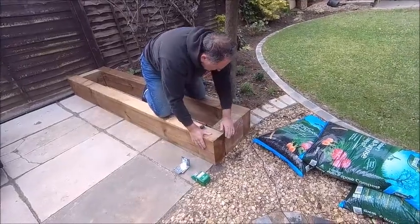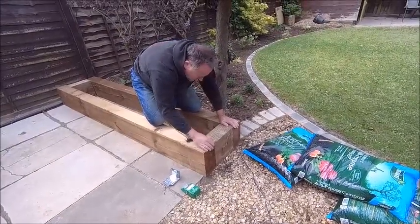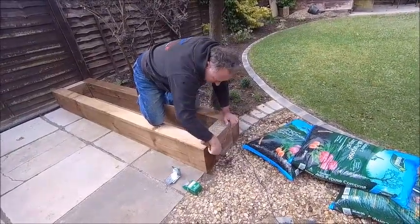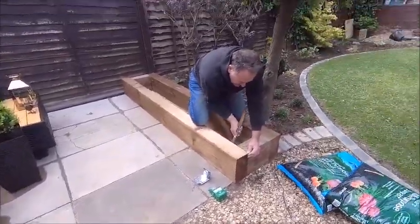There you go, it all kind of fits together. Yeah. With a bit of brute force. Things go together. Yes. Good.